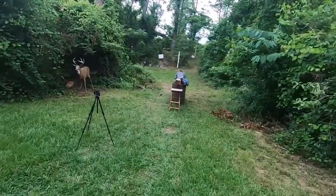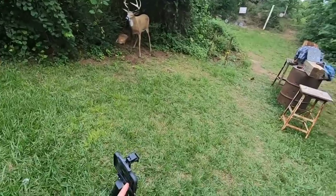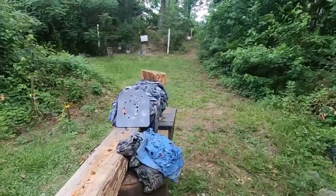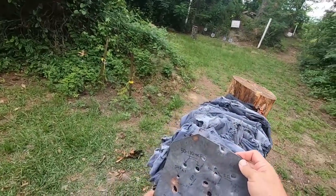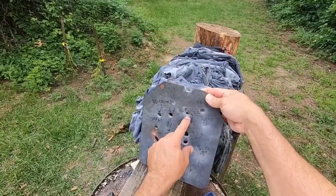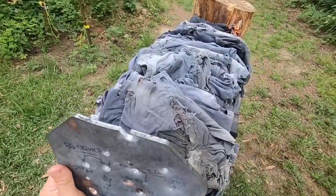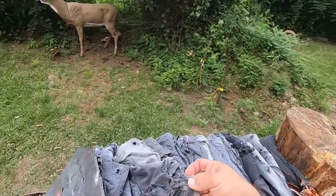Let's check it out. I don't know if it penetrated or not. My goodness, I would have never thought the 30-30 could knock a hole in it. Here is a 5.56. These are green tips. And this is the 30-30. I would have never thought it would go through there, even though I'm using a lighter bullet.